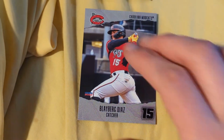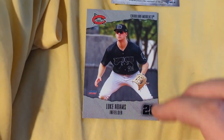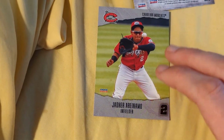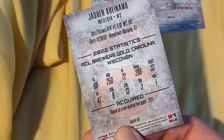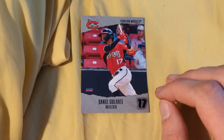And then we have Blayberg Diaz. And we have Matt Wood. Luke Adams. Jader Arianimo. If you haven't seen one of these, I am going to butcher a good percentage of these names. Gregory Barrios. Daniel Gilarte.